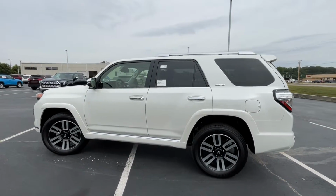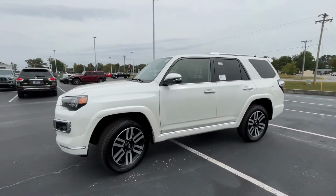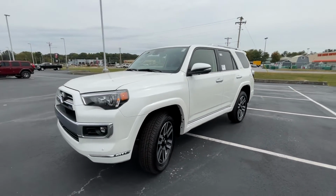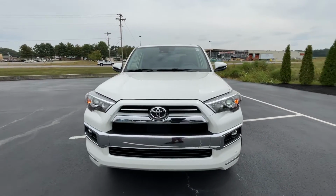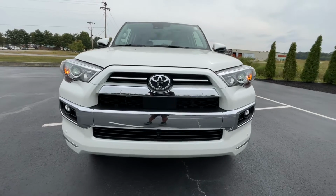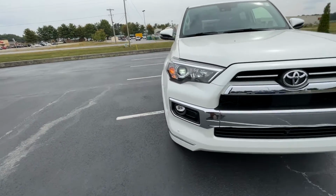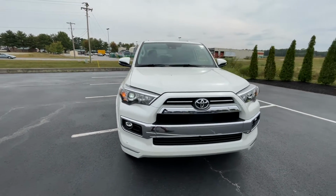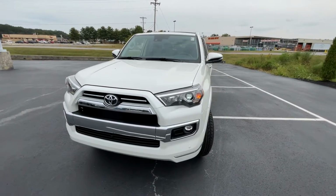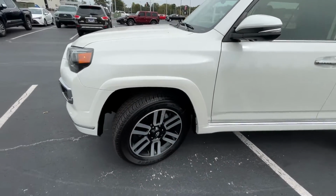The powertrain consists of a 270 horsepower, 4-liter V6 engine, mated to a 5-speed automatic transmission. We get 278 pound-feet of torque with that. And as we come around to the front end here, LED headlamps, LED fog lights. Of course, this body style has been around for quite some time, just with minor updates and tweaks along the way, but still looks good. I know a lot of people that still want to have one of these, so.